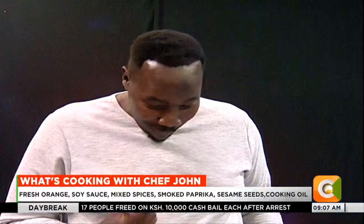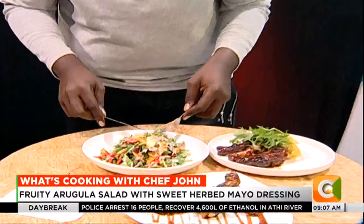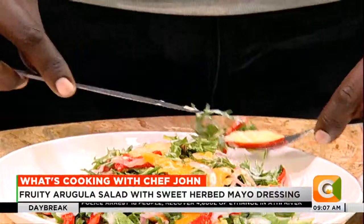Wacha tuanze na mashed. Creamy mashed sweet potatoes. Creamy, settling, feel the cream. The cinnamon, pia ime. Mm, na feel hapo hivyo. Tunakula nyama mwisho. Then tuende. Tuanze hii, let me see if I can pick a fruit as well. Mi ulisema inaitwa aragula fruit salad. Aragula rocket.